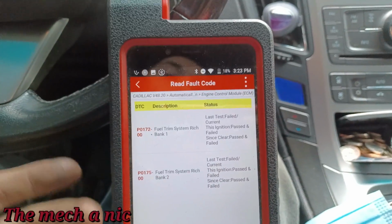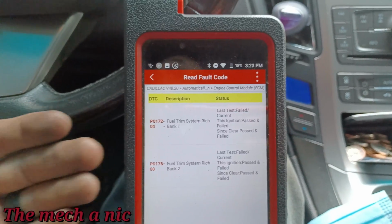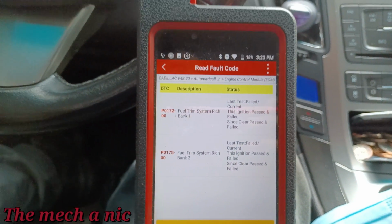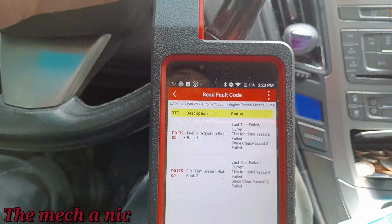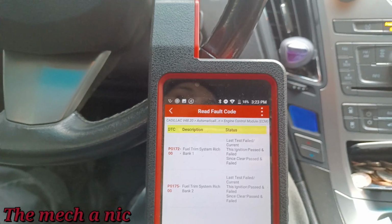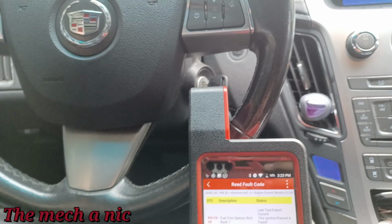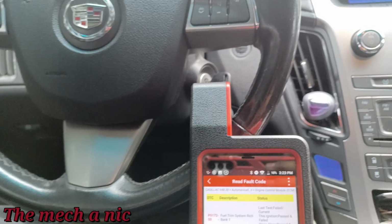So clearly there's more work that needs to get done on this car, and if she wants to bring it back in the future to try to figure out why this thing is running rich on both banks, she can. But it's Sunday afternoon. She's actually on her way over here right now to pick up her car because she needs her car back. And frankly, I'm done looking at this turd. I'm beyond done. I don't want to see this thing for a good while.